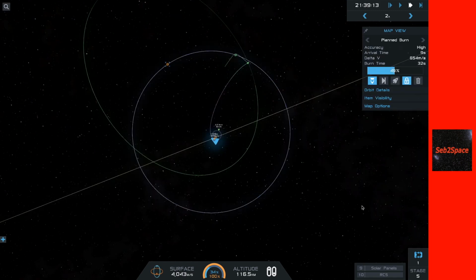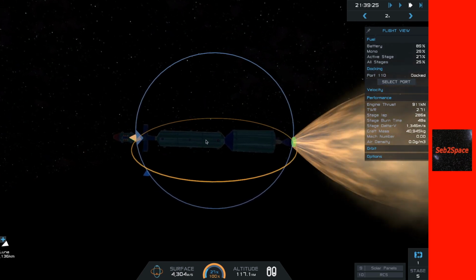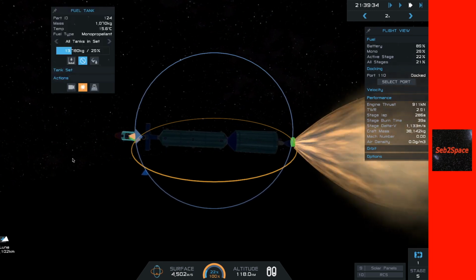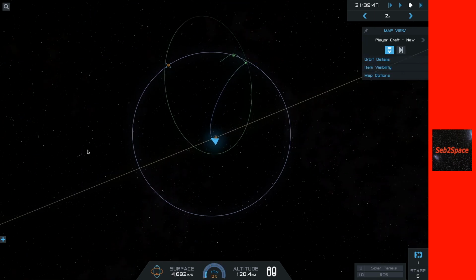And I got rid of the fairing, so you can now see the payload, which will be the first part of the space station. So yeah.